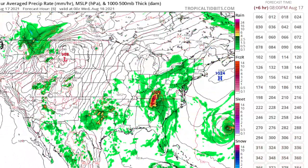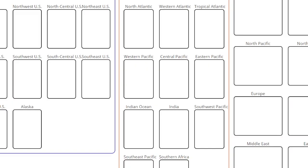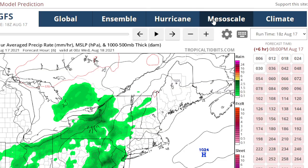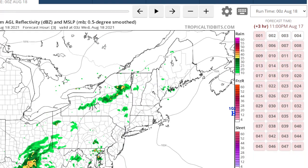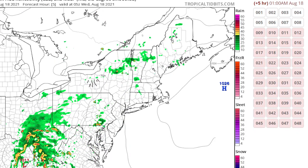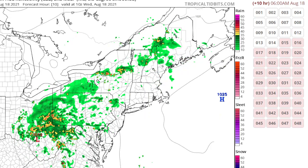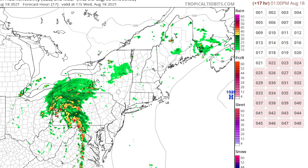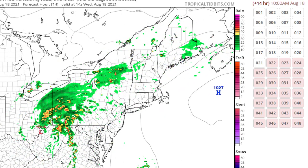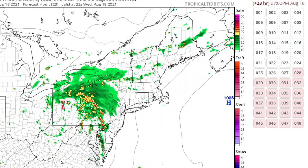All right. So we've got a lot to watch here. Now let's go to the HRRR now, and we'll first start with the remnants of Fred, looking at the 0Z run. All right. And you'll see here the remnants of Fred are going to mainly head well to our west over Pennsylvania. And we're not really going to see much precipitation tomorrow from it, maybe a couple of scattered showers.